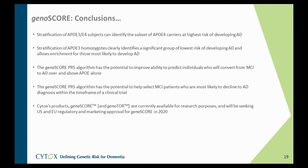And we're doing more work on this very question at the moment using the ADNI cohort and indeed using other cohorts as well. The algorithm clearly has the potential to select those patients who are most likely to decline cognitively within the time frame of a clinical trial. And that's obviously crucial, because without that decline in a reasonable period of time, therapeutic effects are very difficult to measure.